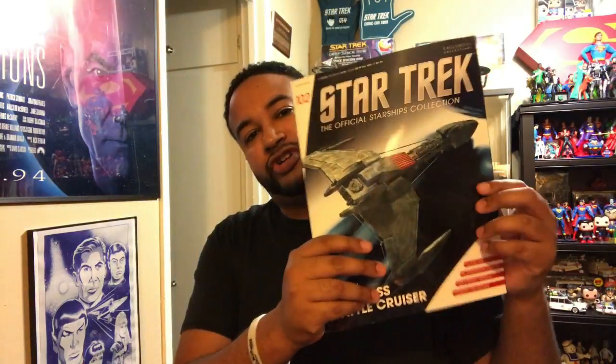In front of me I have issue number 102, the Klingon D-5 Battlecruiser seen on Star Trek Enterprise. I'm really excited about this, I have to admit. As usual, magazine and model, so I'll put the model aside for a couple of minutes while we look at the magazine.